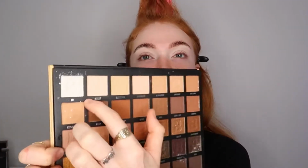So I'm just going to take this delicate shade over here, which is just a really soft, light nude essentially, and I'm just going to make sure firstly that we've got no creases on our eyelids. I'm going to take that eyeshadow on a fluffy brush and just literally run it across where I've packed down that P. Louise.